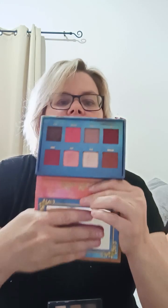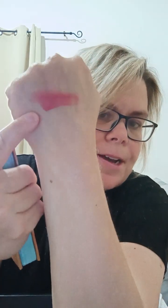So here is the Lime Crime Venus palette. Look at this color story. It's really amazing. There is only one shade in this palette that does not work for me. I'm very bummed about that. I have tried working with this one shade multiple times. It just doesn't look good. In fact, let me swatch it for you. One moment. So, this is the shade I'm talking about. It just doesn't look good. It doesn't look good on me. I don't know why. But the rest of the shades here, I do like a lot. So that is the Lime Crime Venus palette.